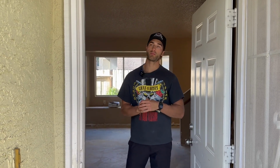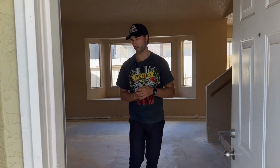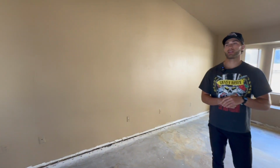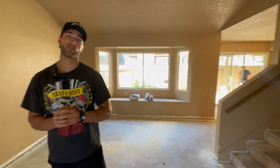We are here at the most recent pickup here in North Phoenix. I purchased this property for $280,000 last week, and we are actually already finished with demo. I couldn't get in here before my guys started because they're very, very quick, but it's a 2-bedroom, 2.5 bathroom, 2-story, 1,143 square feet, single family residence.